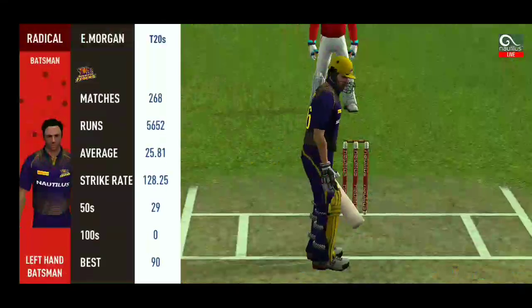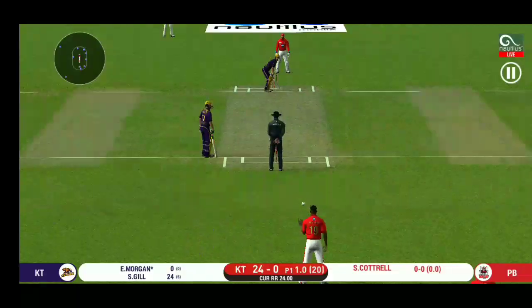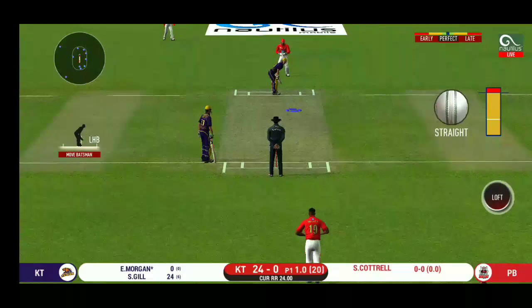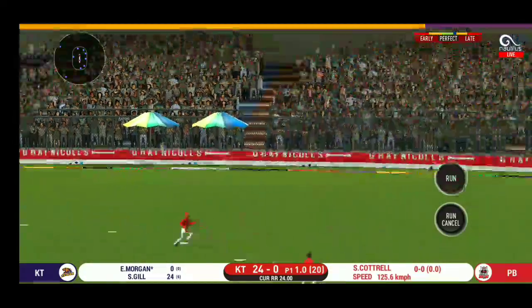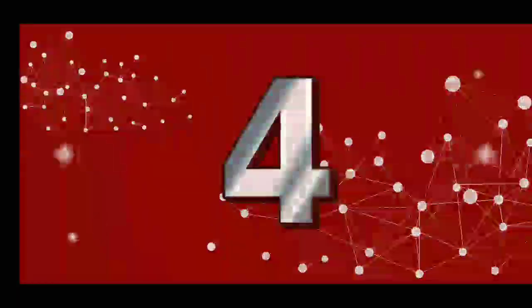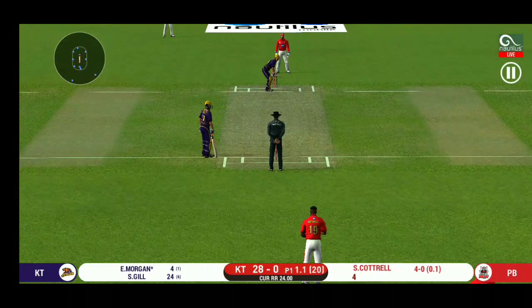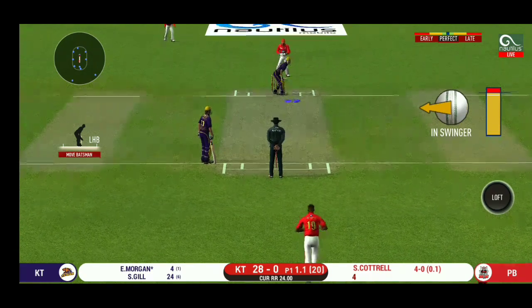Pacer introduced from the other end. Batsman is all geared up to face his first ball. That is in the air and in the gap as well. Goes for four. Another field change. Well, he has got the license to go here. Crowd is going crazy.